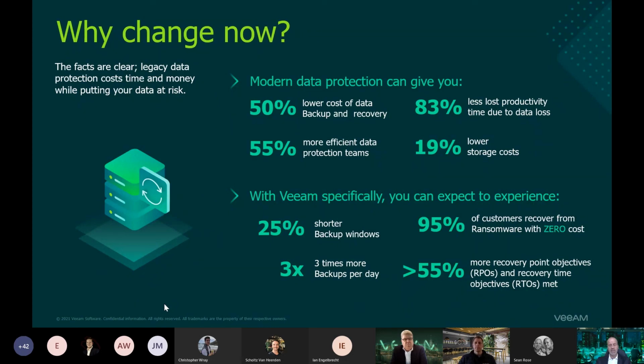There was a CIO who spoke to Veeam and gave us quite a lovely testimony, which I'll cover at the end. But just before I get to that, if you look at what happened in 2020, the average downtime for an outage was just under 80 minutes.